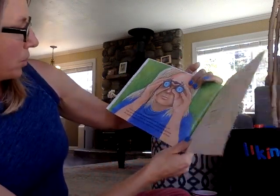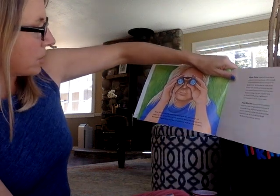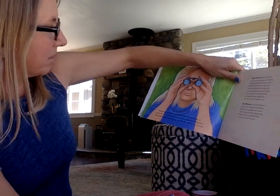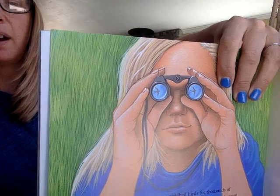Even though people have watched birds for thousands of years, we still do not have all the answers about bird migration, but ornithologists keep trying. Maybe you will be one of them.